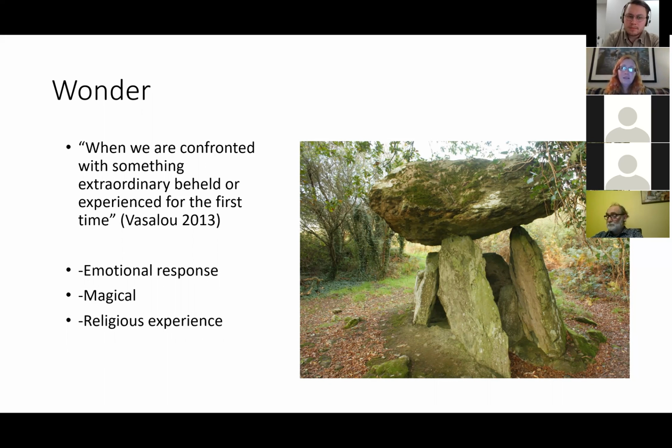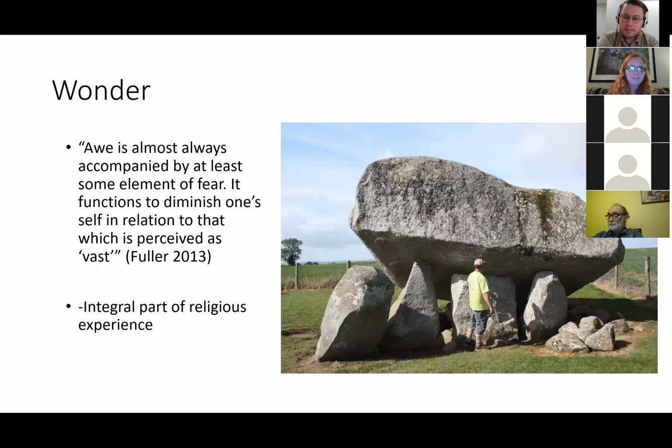And this has led us to think that dolmens are objects of wonder. They're there to elicit an emotional response: oh my goodness, look at that, isn't it amazing? And of course, in a Neolithic context, that would be very much in the realm of the magical or the religious. And again, Chris Gosden has been writing some really interesting things recently about magic and how that again translates cross-culturally into a variety of different contexts, but very, very significant for prehistoric populations.